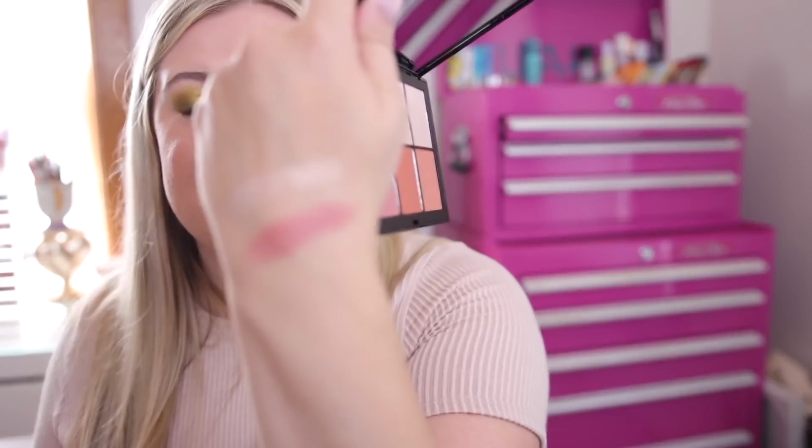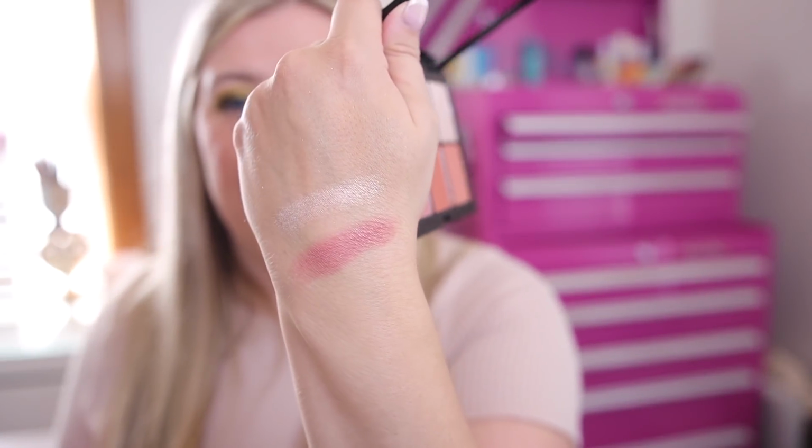You can see how beautiful that is. The quality is great with these. Here is one of the blushes. Super soft blendable formula. So this is definitely staying with me in my collection. I think I'm going to get a lot of use out of this. I like that it's a highlight and blush palette in one. So pretty cute. I'm excited for that.